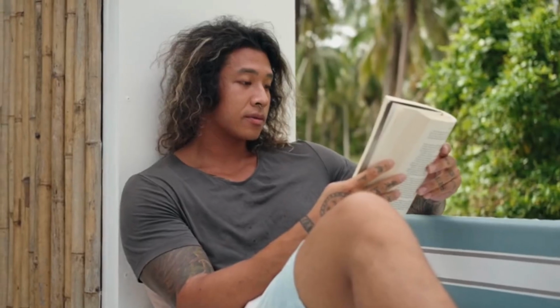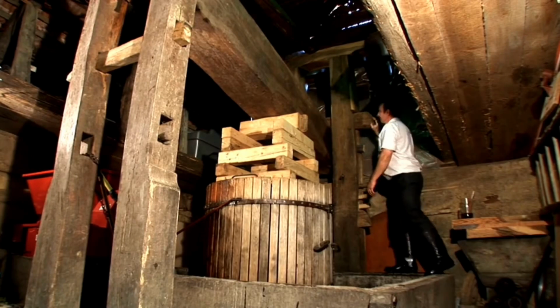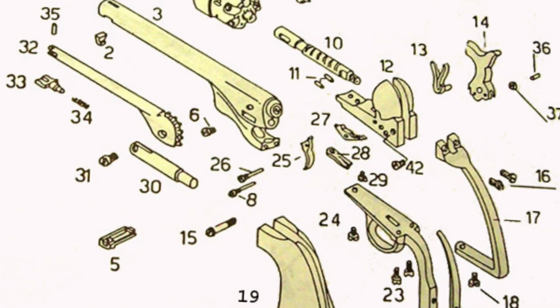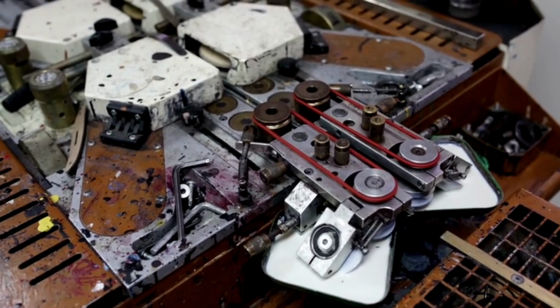But the story doesn't end there. Slater was just the beginning. Whitney's cotton gin revolutionized agriculture by making it super easy to separate cotton fibers from seeds. And then Whitney introduced interchangeable parts. Think of it as the assembly line's great-grandfather.